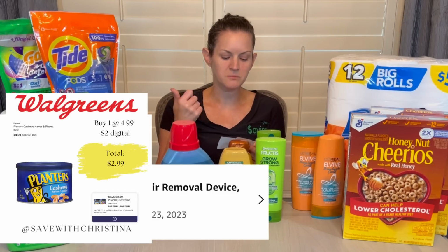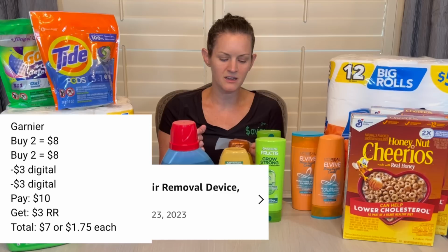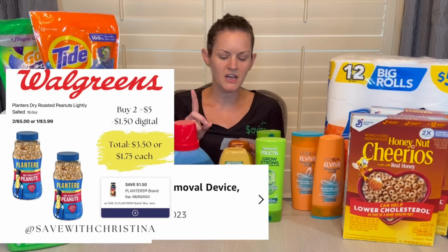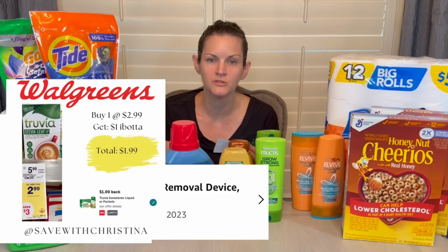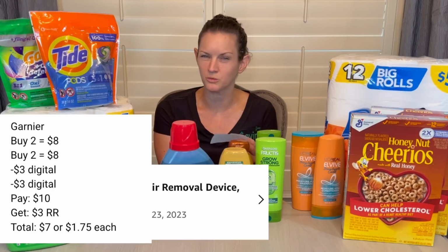The Planters mixed nuts or cashews are $4.99. There's a $2 digital, making your cost $2.99. The Planters peanuts are 2 for $5. There's a $1.50 digital if you haven't used it yet, leaving your final cost to be $3.50 or $1.75 each. The Truvia is on sale for $2.99. There's also a $1 rebate on Ibotta, dropping that cost down to $1.99. So if you use that product, that's a really good price.